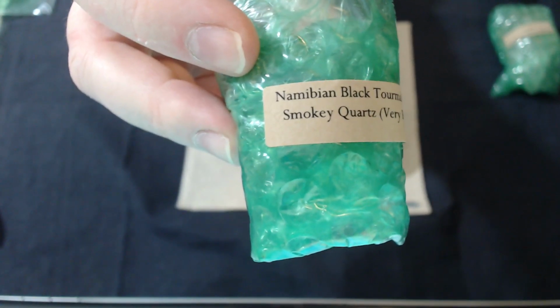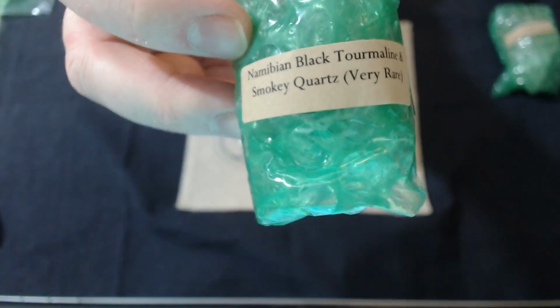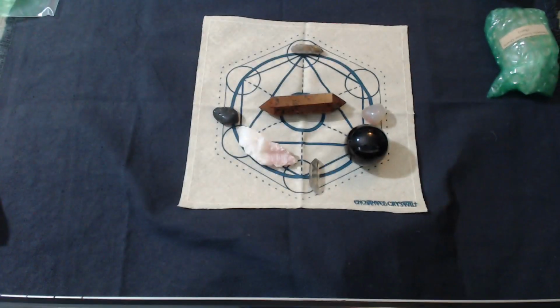So, Namibian black tourmaline and smoky quartz. It's very rare. More smoky quartz and more tourmaline, and, well, I guess no, we don't have any tourmaline in here. No, yeah, we do. Black tourmaline. You guys, this is the grounding box.